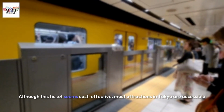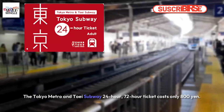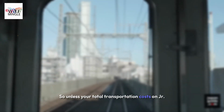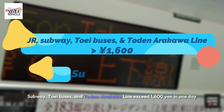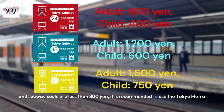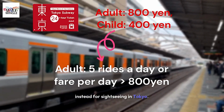Although this ticket seems cost-effective, most attractions in Tokyo are accessible via subway. The Tokyo Metro and Toei Subway 24-hour, 48-hour, and 72-hour tickets cost only 800 yen. So unless your total transportation costs on JR, subway, Toei buses, and the Toden Arakawa line exceed 1,600 yen in 1 day, and subway costs are less than 800 yen, it is recommended to use the Tokyo Metro and Toei Subway 24-hour or 72-hour ticket instead for sightseeing in Tokyo.